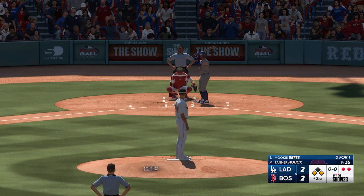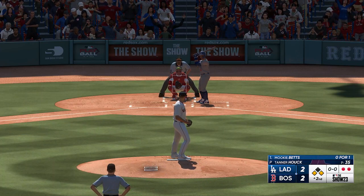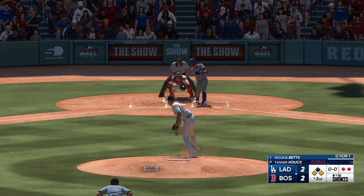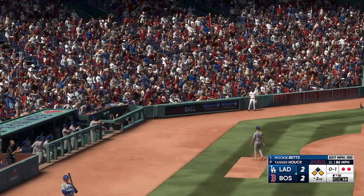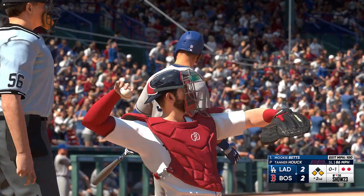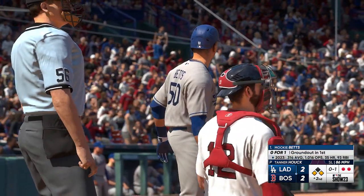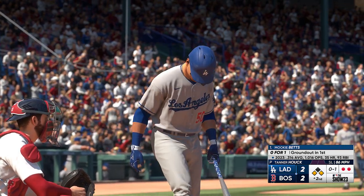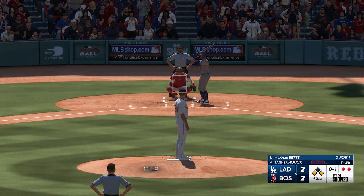Here's Mookie now. Grounded out his first time up. And that one fouled off. He gave up a couple of runs in the first. His offense picked him up. It's time for him to settle in now and throw up some zeros on that scoreboard.